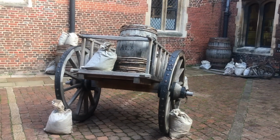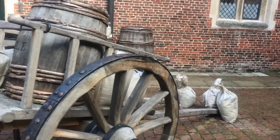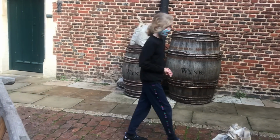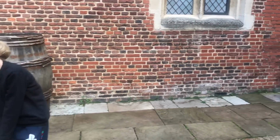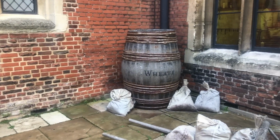To sort it all out, there were 19 different departments, all organized and overseen by a group of officials known as the Board of the Green Cloth, as well as John Dale, master cook for the king's household. Today the courtyard is set up to look as though there's recently been a delivery made, and we can see some of the goods that have been brought in before us with their Tudor spelling.